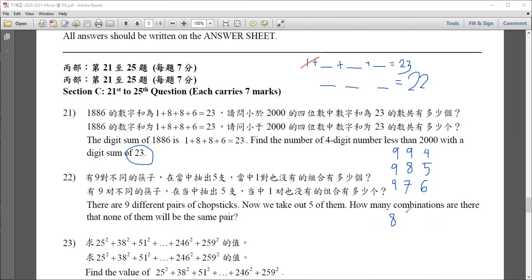8, of course we cannot use 9 here, simply because we already wrote that one. Wait, why can't you do 967 again? We cannot go 967 because that's the same as this one. Yeah, but they're different numbers. Yes, they are different numbers.